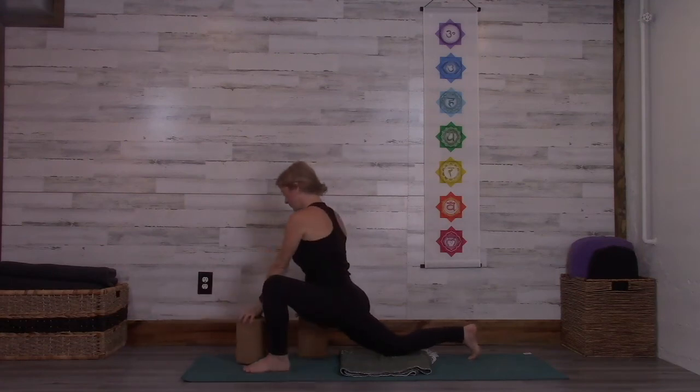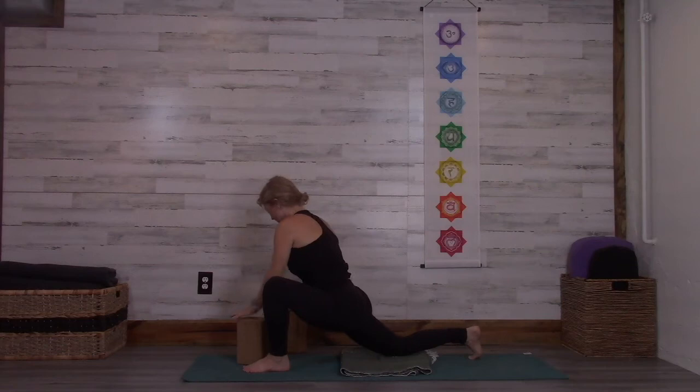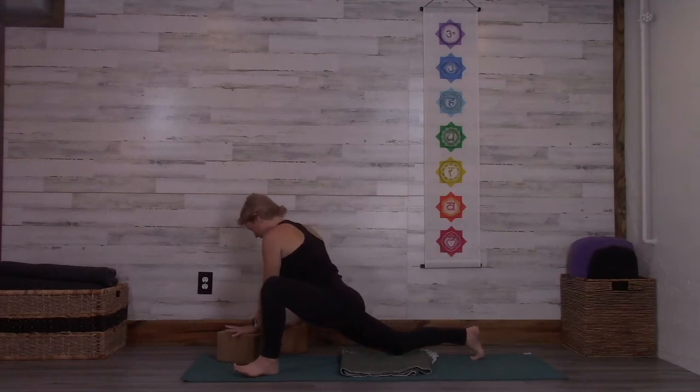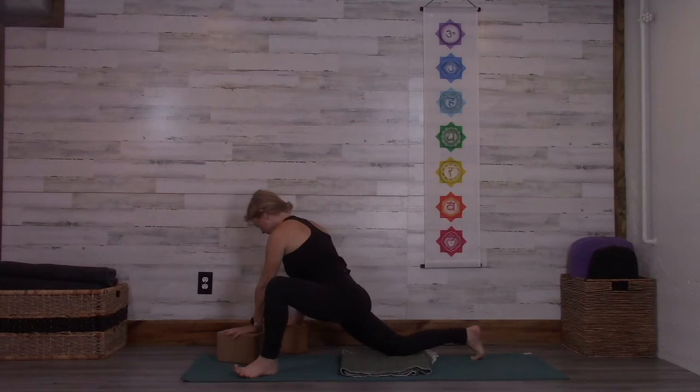Left hand comes to the inside of the left foot. Walk the blocks over to the right. Maybe shift the blocks down to a lower height or bring the hands to the floor as your left foot heel toes slightly to the left. Energize your left heel and your right knee in toward the center so that you connect into a sense of stability and strength. Chin is slightly in and the gaze is downward toward the earth.